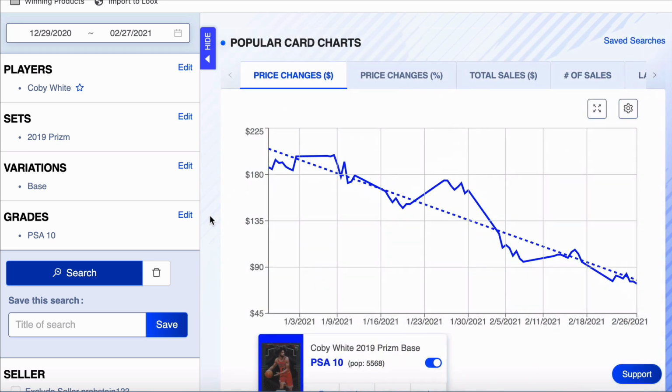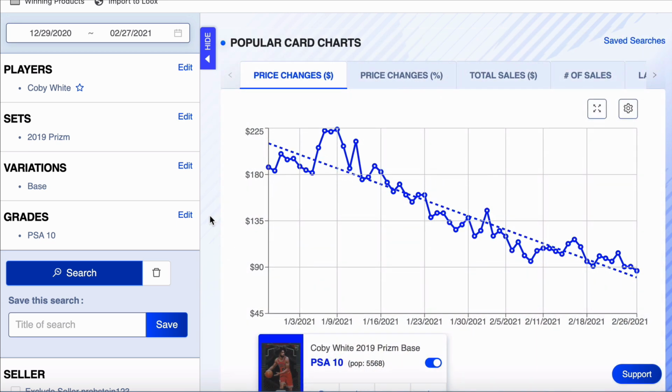Waiting for it to load. Hey, I'm at 35,000 in the line. It's starting to move on the Top Shot line.